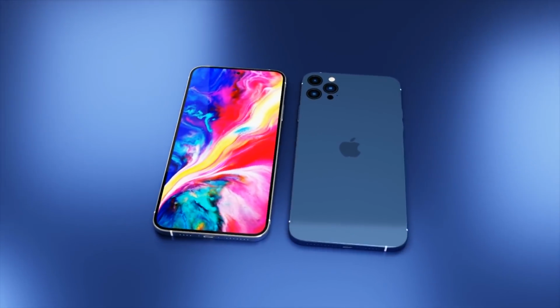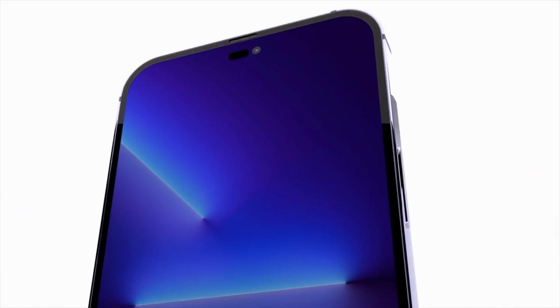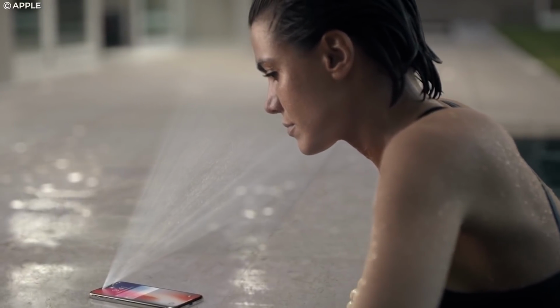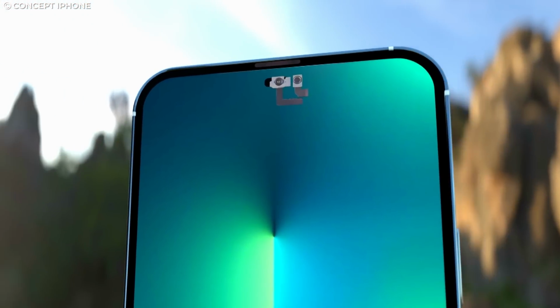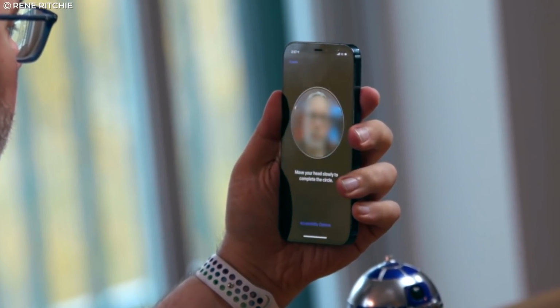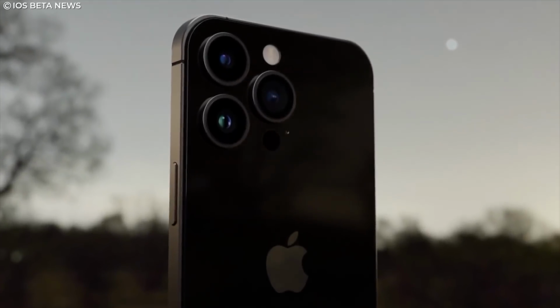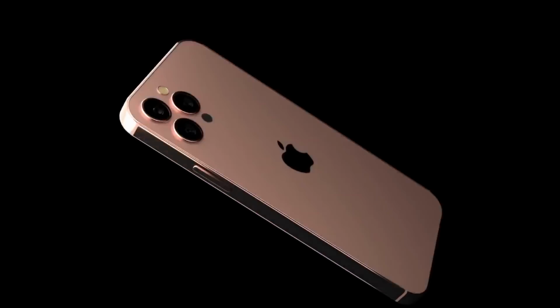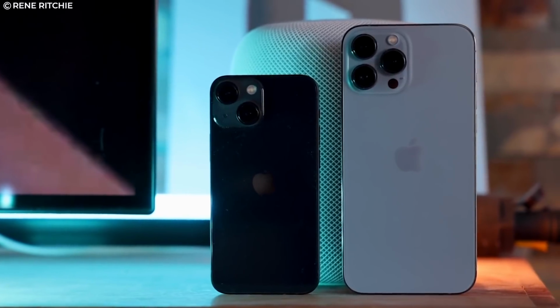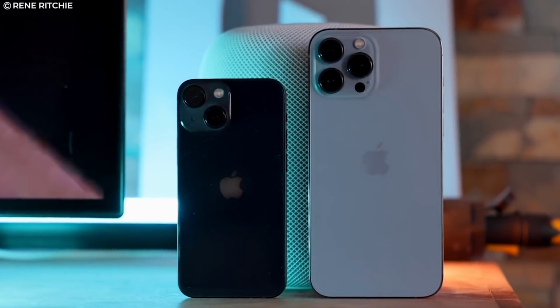Now, in case you're wondering, no, the lack of a notch does not mean that Apple will be getting rid of Face ID. The pill-shaped cutout is for the IR scanner needed for Face ID and will retain the same amount of security that Apple is currently offering. As for the rest of the design changes, Apple has also decided to remove the camera bump. Yes, you heard that right. Finally, the ever-increasing camera bump is going away.